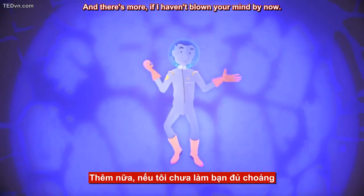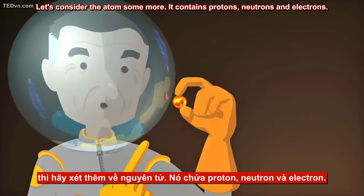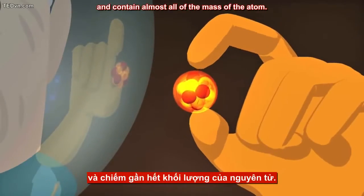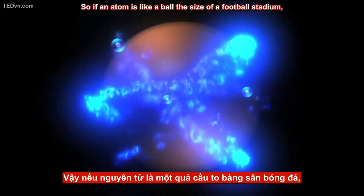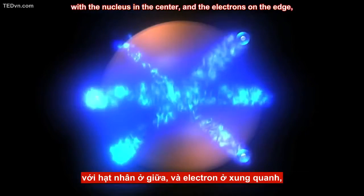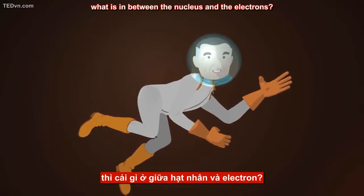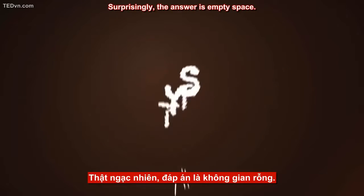And there's more. If I haven't blown your mind by now, let's consider the atom some more. It contains protons, neutrons, and electrons. The protons and neutrons live inside of the nucleus and contain almost all of the mass of the atom. Way on the edge are the electrons. So if an atom is like a ball the size of a football stadium with a nucleus in the center and the electrons on the edge, what is in between the nucleus and the electrons? Surprisingly, the answer is empty space.